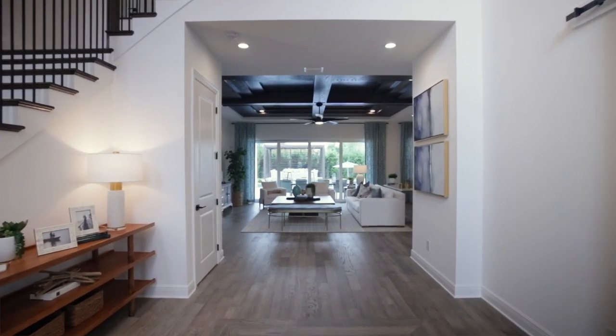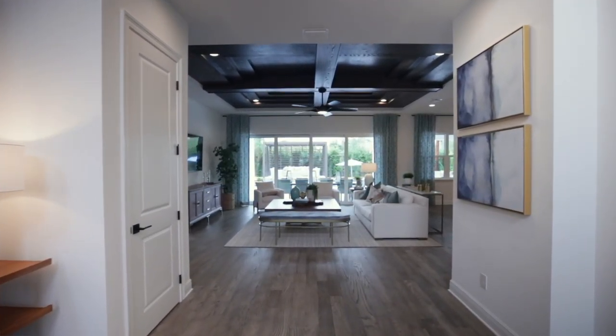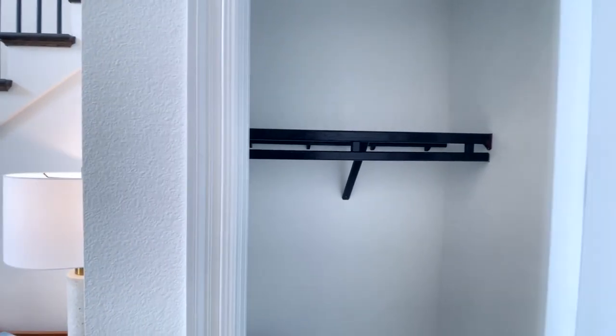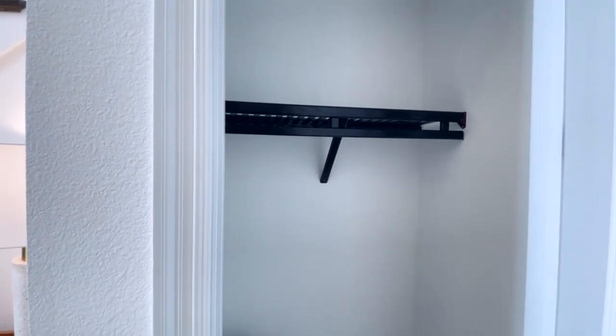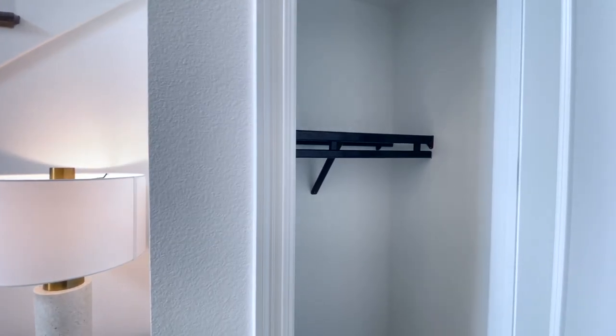From the front door and the two-story foyer, I know you guys are interested in seeing what is in this closet here. So, it is our coat closet. Though it's Florida, we still get those here. You can use it for storage, hang someone's sweater in February, whatever you might want. It's always good to have storage space.